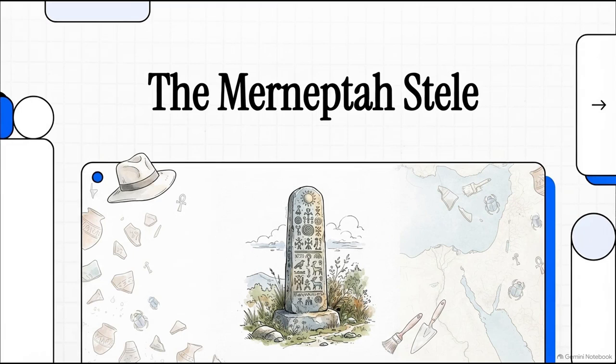Grab your fedora and brush off the sand, because today we are embarking on a true archaeological adventure. In this explainer, we're going to uncover the secrets of one colossal stone that literally rewrote our entire understanding of the ancient Near East. We're talking about the famous Merneptah Stele, sometimes known as the Israel Stele.